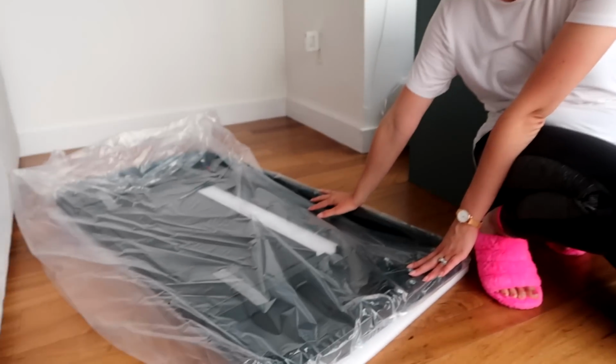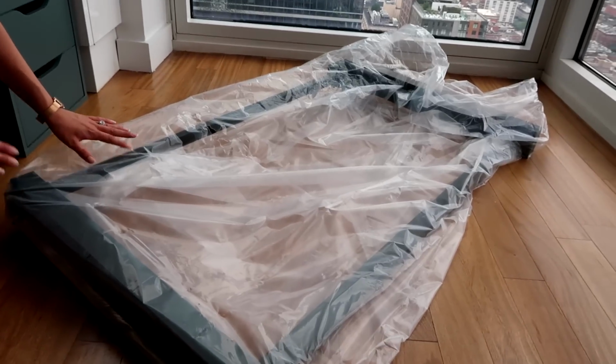So I've got the top piece here to my right. I've got the frame here to my left. And then behind me, I have the two legs, a cord, because it does need power, and the tools that you need to assemble it. It's so easy to put together that I put mine together all by myself, although I definitely recommend having a second person to help you out because it is pretty heavy and I did have a hard time with it. All right, it's time to assemble.